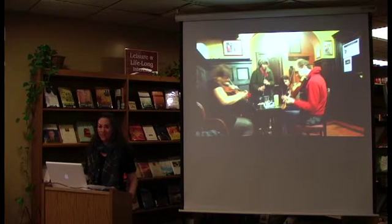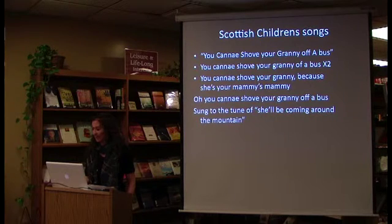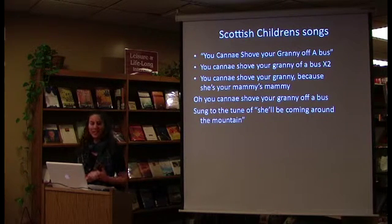I had a friend who taught me their favorite Scottish children's song, and I found this really funny. It was called "You Can't Shove Your Granny Off a Bus," and it's sung to the tune of "She'll Be Coming Around the Mountain." The next verse is "You can shove your other granny off a bus because she's your pappy's mammy." But I didn't want to put that kind of hate on the presentation, and the third verse is just too far. It's "You can push your ugly cousin off a bus." But according to my friend, this is the favorite song of all Scottish young children. So that's a little charming aspect of the Scottish culture.